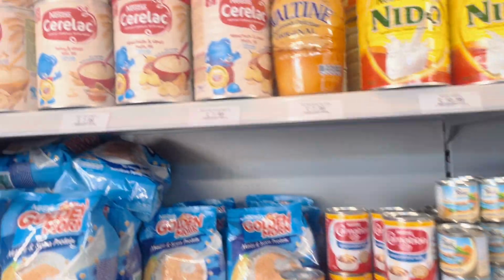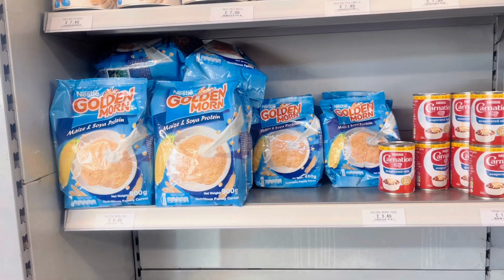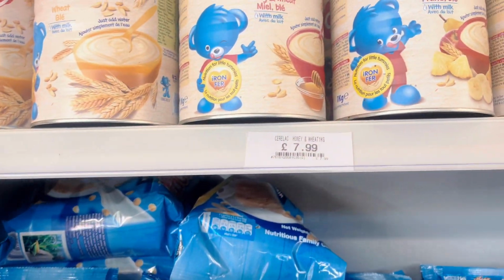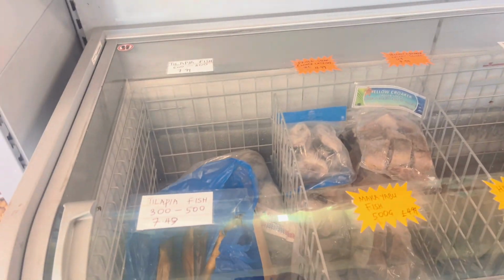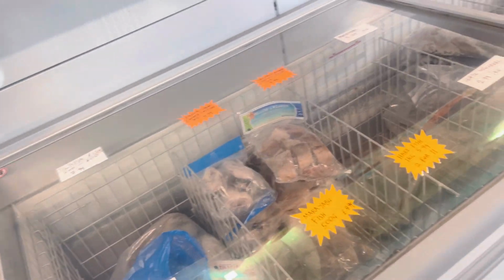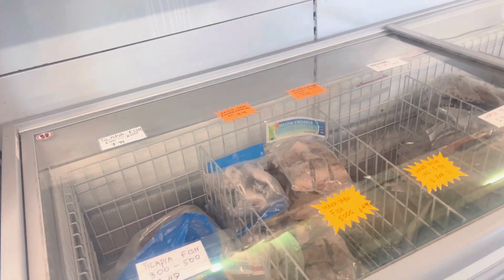I'm going to be showing you what is available in the UK and how you're going to have to trim your appetite to what is actually available here if you're coming to a university or any part of the UK. So it depends on where you are. You can just use Google to check the African market closest to you.